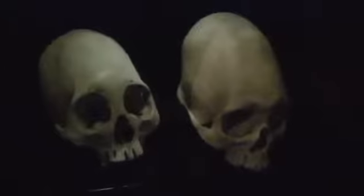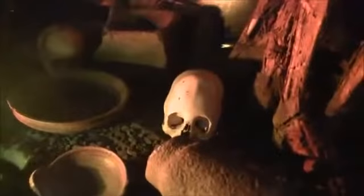These are the elongated skulls in the Coricancha Museum in Cusco. You can see examples of trepanation. Three more. Here's the complete body.